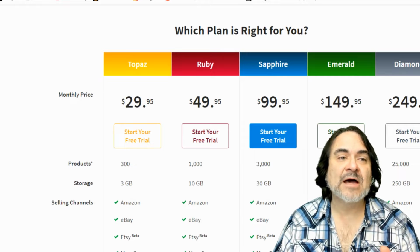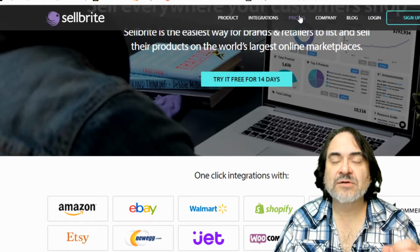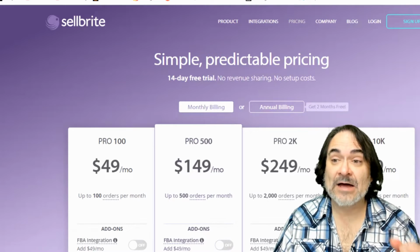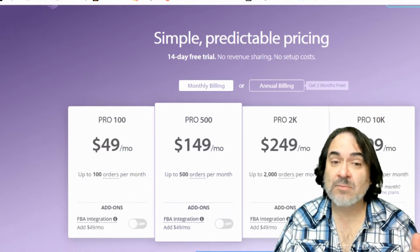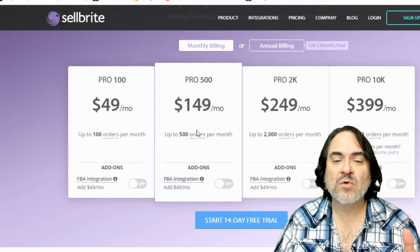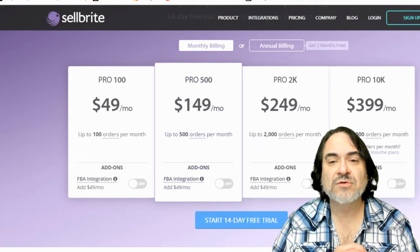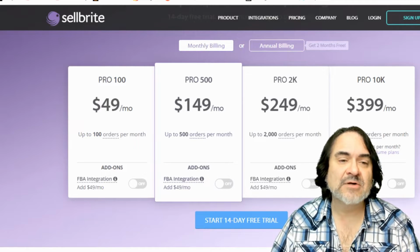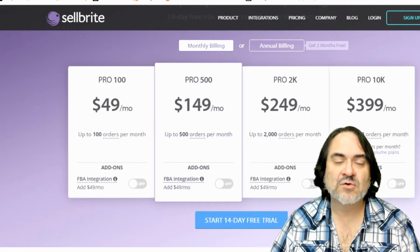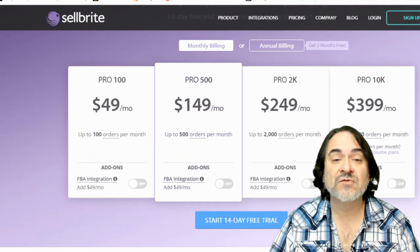But with the actual SellBright, let's look at their pricing here. I'm going to go into more detail once we actually have it, and I'll talk about that at that point some more. But now it goes by, and this is the one I'm going to start with right here, how many orders per month you have, so it could go up from there depending on how busy you get. I'm going to start with just a couple of different sites, and cross-list from there just to see how it works.